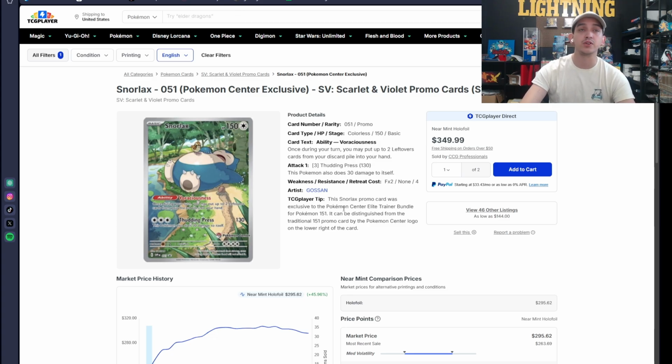And of course, those are going to be coming from the items in based on the values of the single packs. Once the pack starts going up, the Elite Trainer box goes up. This promo goes up as well. And since it has both, of course, you're going to see a duplicate factor where the normal promo will go up and the Pokemon Center will go up.